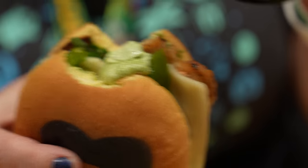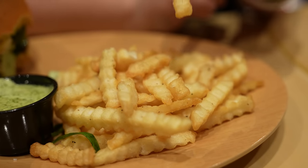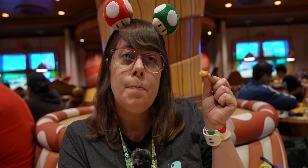Okay, that's too much. Yeah, I made a mistake. That was too much. And of course we gotta try the fries. These are some crinkle cut fries and it said that they were truffle fries. So let's try it out. Pretty good. Very salty. Not very heavy on the truffle. They just taste like a classic crinkle cut fry. I'm not mad at it.